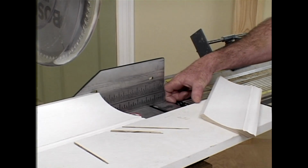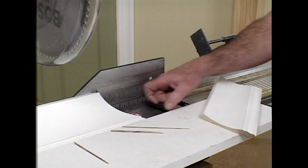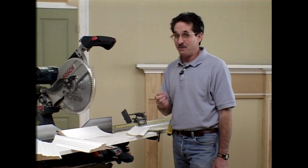Finally, when you're using a power miter saw, lock your hand on the material right at the back of the fence. That way you can creep the molding toward the blade and guarantee precise cuts, and your hand will be protected from ever wandering toward the blade itself. That's the safest way to use a power miter saw.